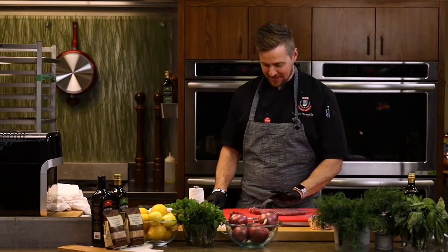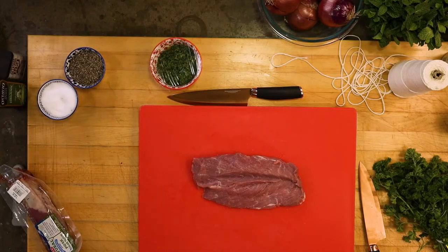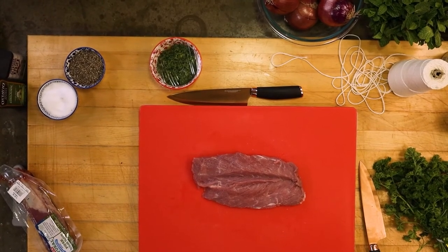All right, so I'm just going to spread this out. And this is where you can get your aggression out. I'm going to grab a piece of plastic wrap here. So I'm putting on a plastic wrap.